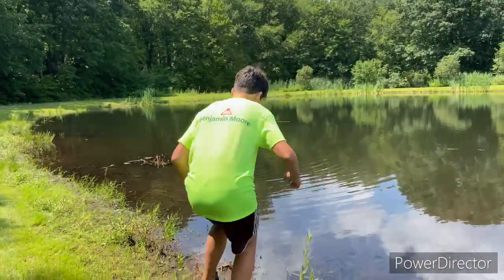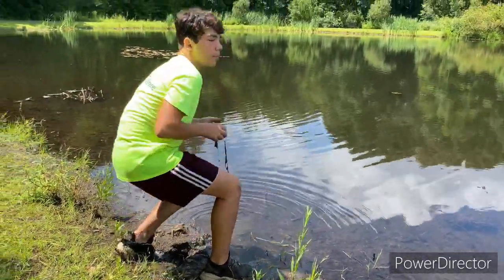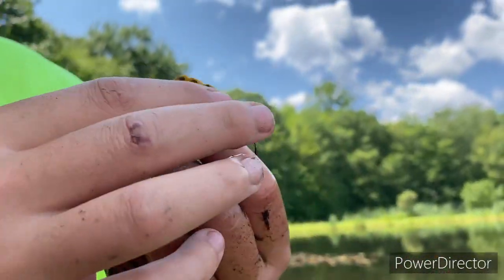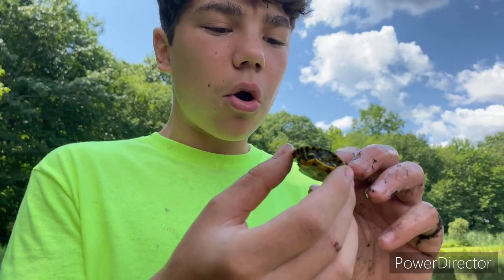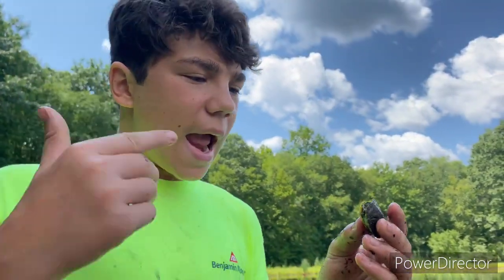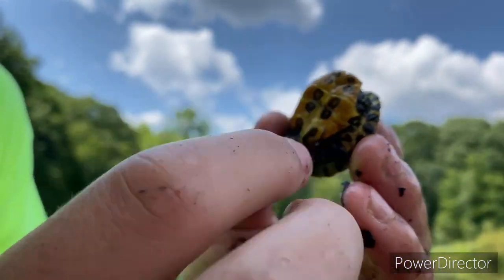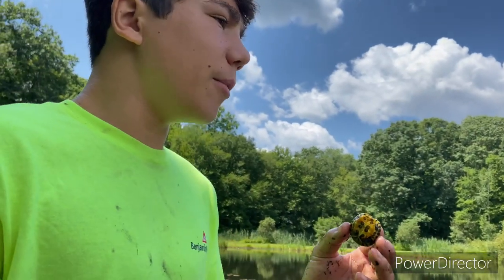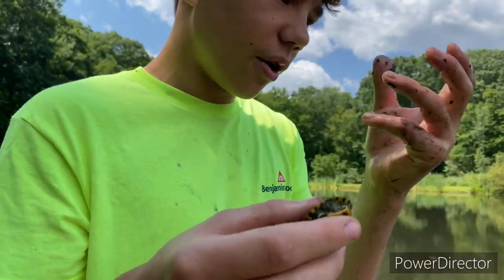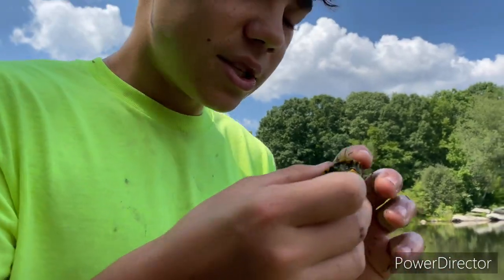Is that moving, bud? Got it. Little painter. Oh wait. Red-eared slider! Baby red-eared slider! Are you kidding me? Oh my gosh, that is so rare. I'd rather catch this more than any painter, any big red-eared slider. I'd rather find a baby. That is so sick. I'm happy that I caught it, but that means that the red-eared sliders are reproducing, and they are invasive, so it's technically not a good thing, but still a super cool catch.